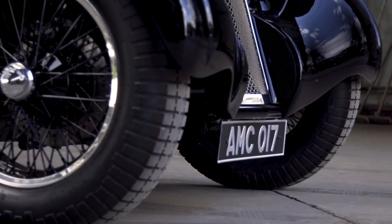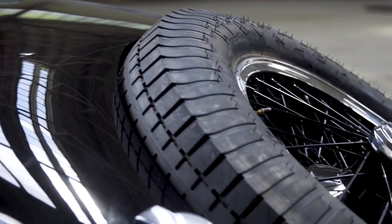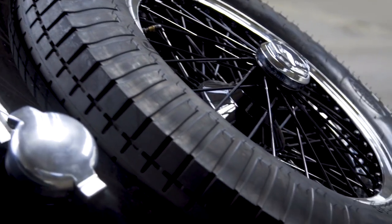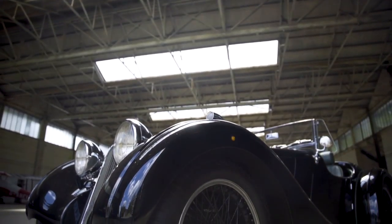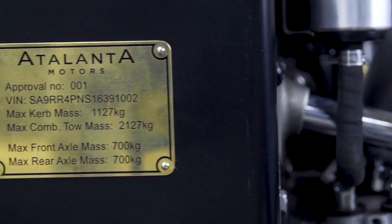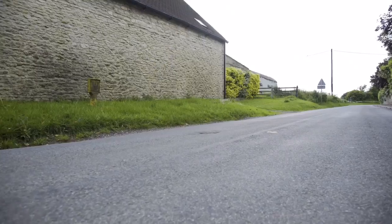For better or worse though, Atalanta is trying to do something different. It's not just trying to recreate the look of a bygone era, it's trying its best to recreate the entire driving experience. And really, it's the closest I've ever felt to driving a car from the 30s since I last drove a car from the 30s.